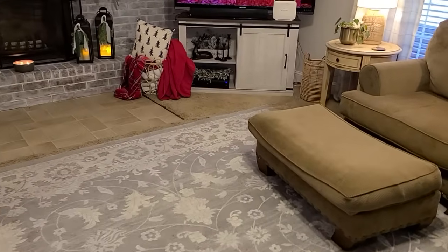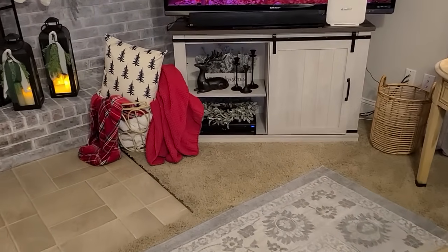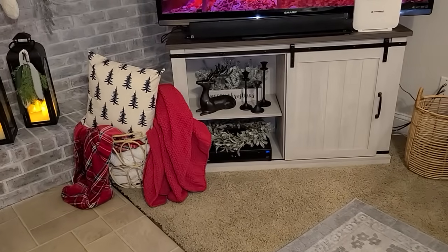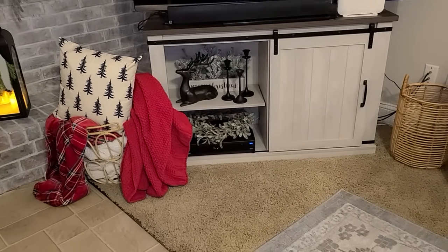I don't think I showed on camera, but here's what I have underneath the TV area. Just very simple here. Black deer, black candlesticks, a little bit of flocking on that wreath and that little centerpiece in the back. Very simple.